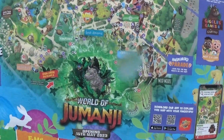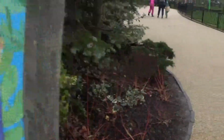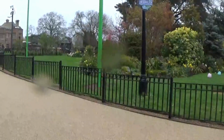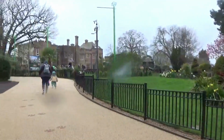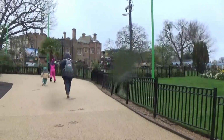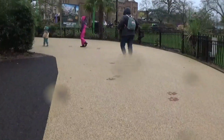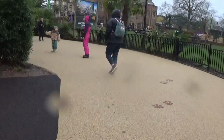As my last video was not updated with the World of Jumanji added to it, a new area coming, I will feature that today. It won't be in a separate video, it will be in this video. But there's Hocus Pocus Hall over there. I still haven't done that attraction yet, and I hope to today. But yeah, let's make my way down to Vampire.